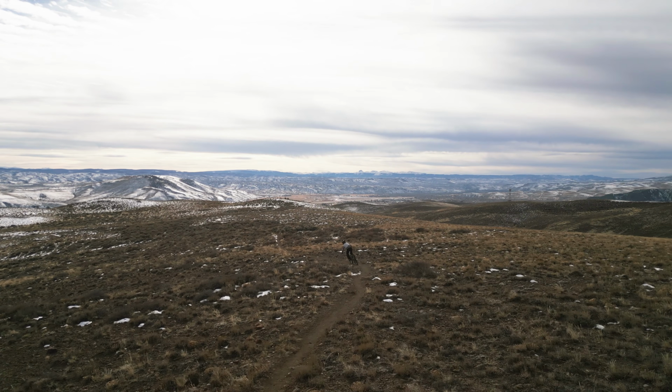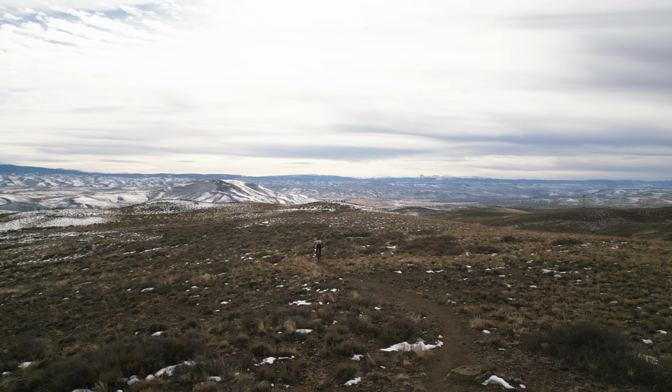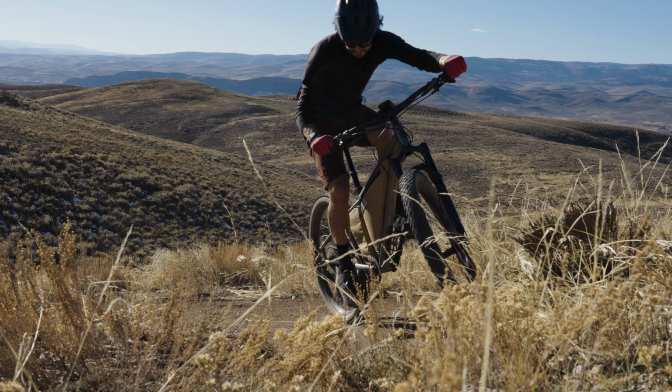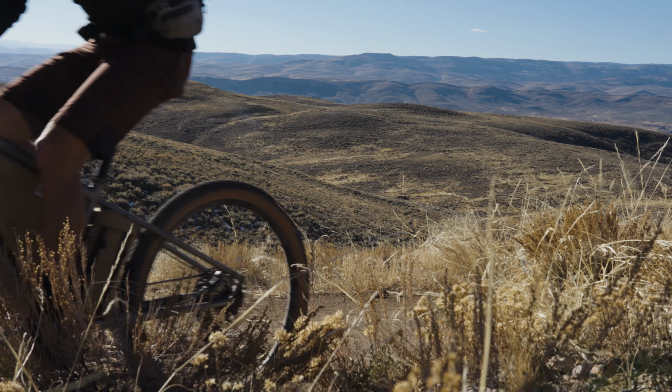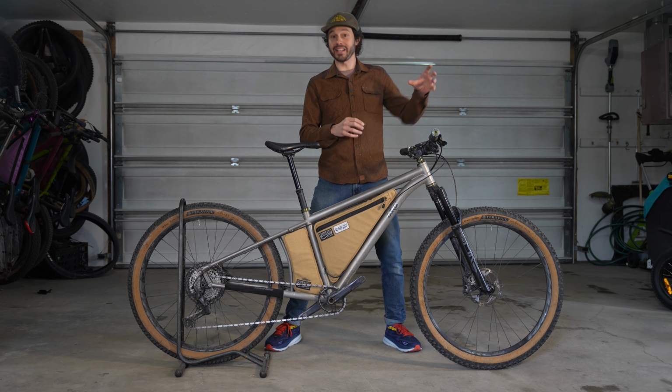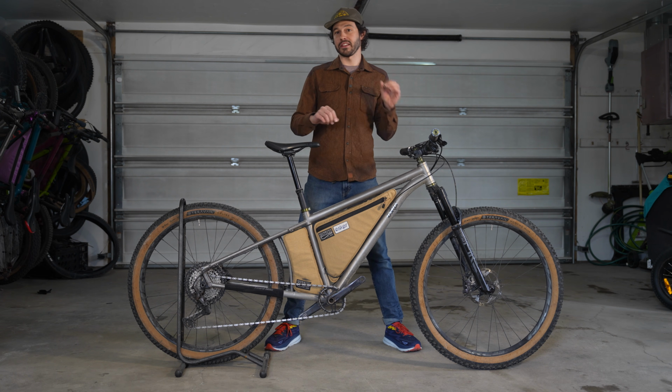And this was obvious on singletrack, as I was definitely slowed by tight switchbacks. But still, the length allowed me to be confident in slow maneuvers and turns and corners, allowing me to track stand for days and quickly rebalance myself to get through that obstacle.